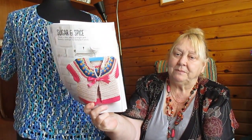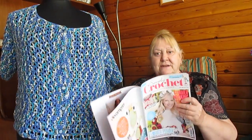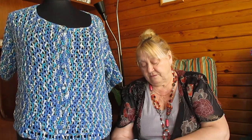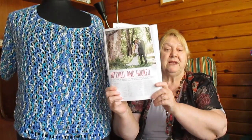I wouldn't make it with a ribbon because my niece wouldn't like the ribbon. I'll just put a button. She's more a subtle shaded kind of girl, you know. I would like the bright colours. I would make it in the bright colours, but for her, I think she would prefer it to have the duller colours. Yeah.